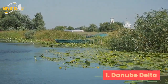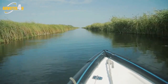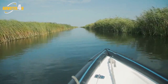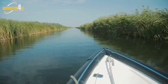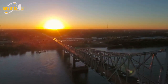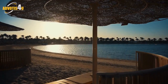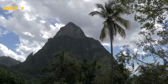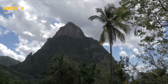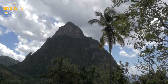1. Danube Delta. The Danube Delta is one of the largest and best preserved deltas in all of Europe, with 23 ecosystems that are home to a huge number of plants and wildlife. Located in Tulcea County in the Dobrogea region, the delta is a winding network of waterways that originate from the Black Sea. In total, the delta is 5,165 square kilometers, and it is listed as a UNESCO World Heritage Site.